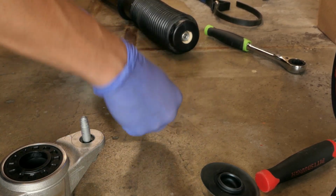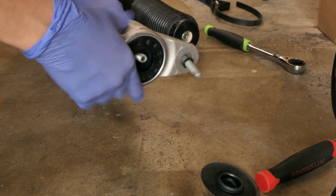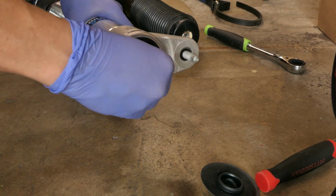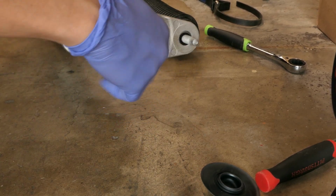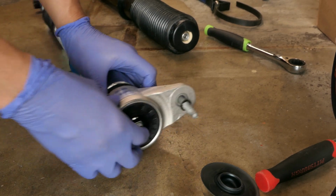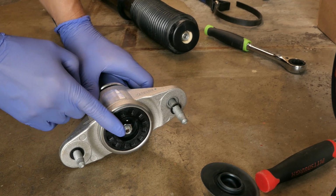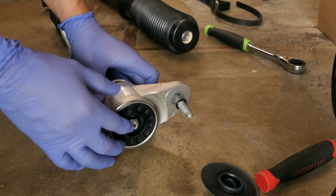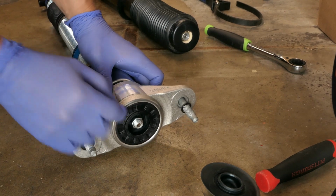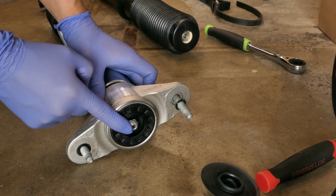And then from here, we're going to put the OEM top hat back on here like such. Screw it back on, and depending on the manufactured coilover that you pick, the torque spec on this typically varies between 25 and roughly 30 to 35 foot-pounds of torque. With the setup that I have here, I'm going to be going on the more aggressive side, and I'm going to set this to 35 foot-pounds of torque.